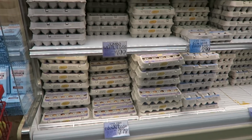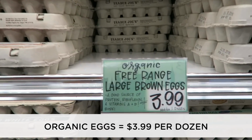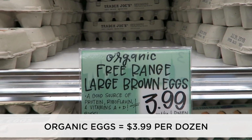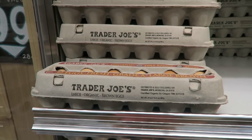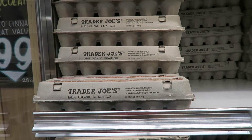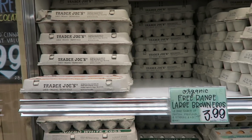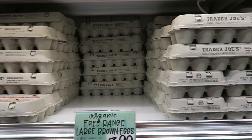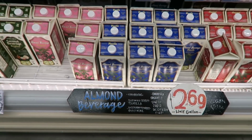The next thing we're going to look at is eggs. They only have one kind of organic eggs. They are free range organic eggs. It's $3.99 a dozen. I am going to wait to buy my eggs at Whole Foods because they have a lot more options in terms of how humane the chickens are raised. So they're probably going to be more expensive, but we try to buy the highest quality eggs that we possibly can.